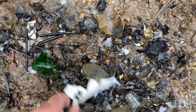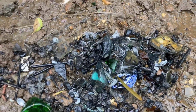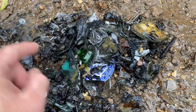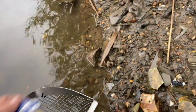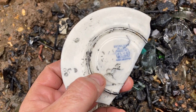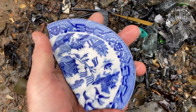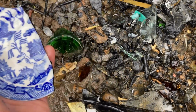And again, I'm just gonna peck through, nothing else. Well, it's so often that I get blue willow pieces out of this place, and I try to keep them all because I love the pattern and the color. This appears to be a much bigger piece. Yeah, look at that. This is definitely a keeper. Too bad the whole thing wasn't intact. Look at that. We have a nice, made in Japan, established in 1849, House of Blue Willow. Cool piece. Probably from maybe the 50s or 60s.